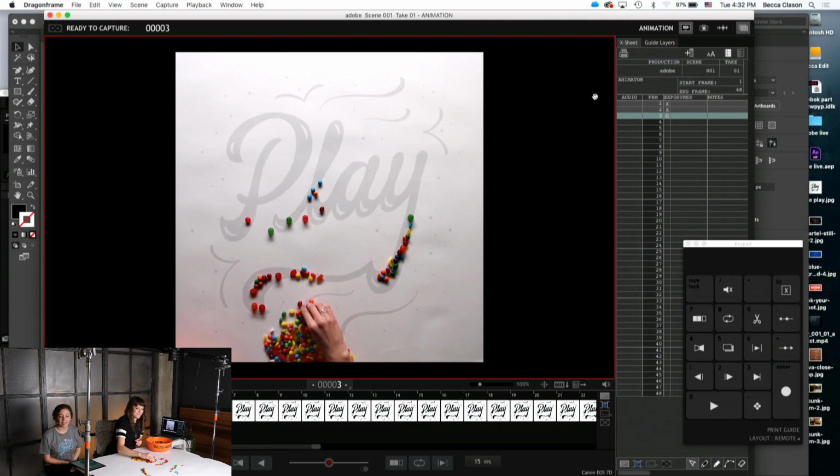I already like how this smells. I could sit here for hours. It's like a nice aroma of sugar and rainbows. I feel like I don't even need to eat it because I'm just kind of inhaling it.